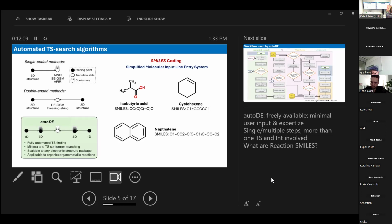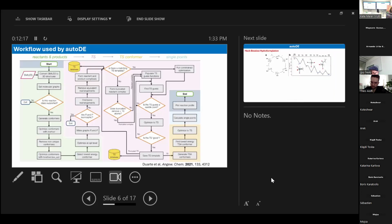Just feed in the reaction SMILES of your reactant and product, and then it will give you the final reaction energy profile. This is the workflow which is used by AutoDE to generate the reaction mechanisms. It's not only looking for your reactant and the product, but it will also look for the lowest energy conformations. You start by providing your reactant information, and then it will convert your SMILES to the 3D structure, look for all the possible conformers, and provide you the information about the reactant and the product in the form of 3D representations, the way molecules actually look.